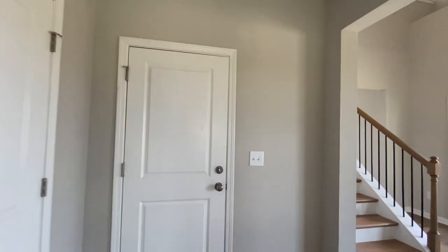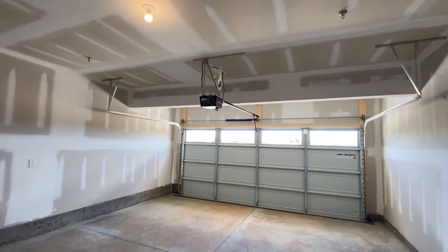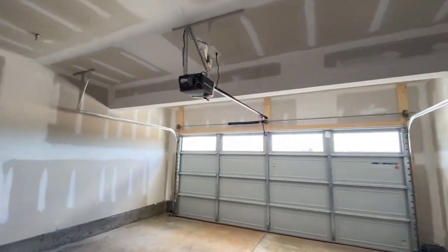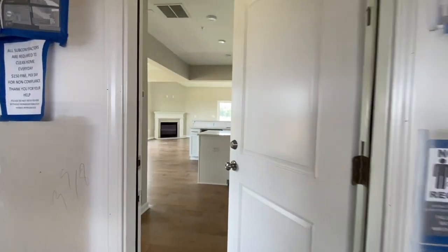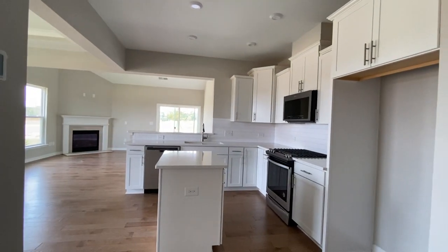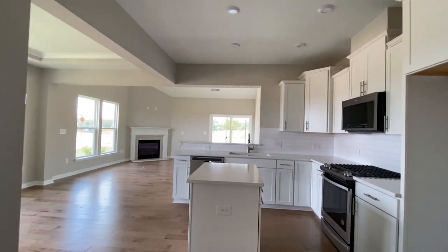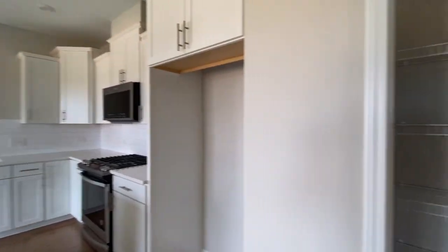So this must be the garage. So we saw the garage from the outside. Oh, looks like it comes with a garage door opener. I like that it has windows on it too. Hot water heater out here, which is really nice. This hardwood floor, you know, you see a lot of dark browns, a lot of grays. It's like a honey color. I really, really like it. It brightens it up with all these windows in here too.